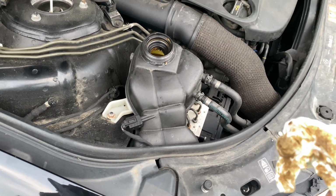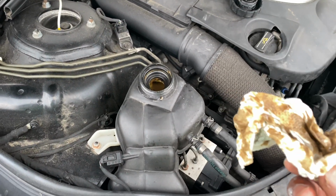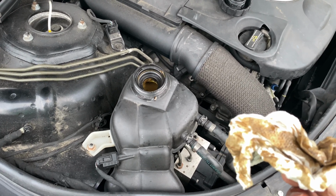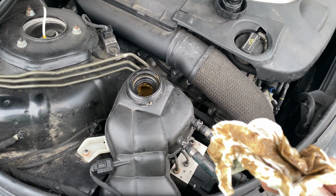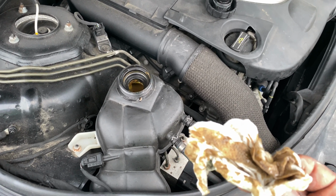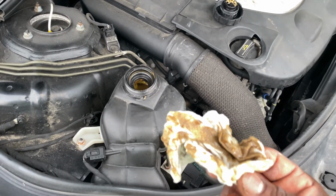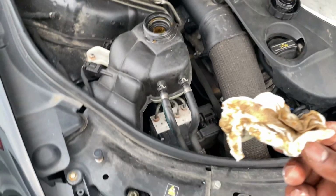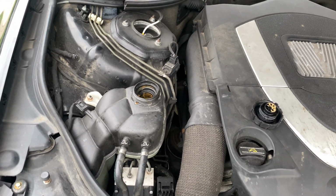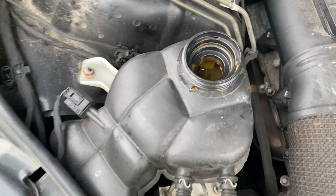What will it eventually do? It will be circulated through the engine, just as coolant is circulated through the engine to cool the engine down. And eventually it will ruin those lines or those channels, I guess, that it travels through the motor. It will eventually ruin that because oil does not belong where coolant is designed to flow. So that will cause major issues.